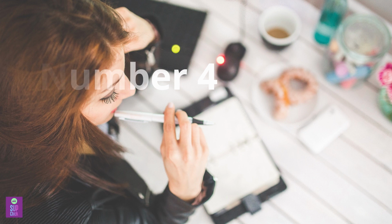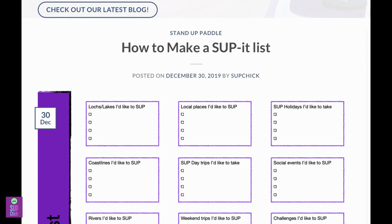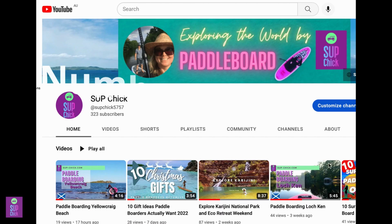Number 4. Make a SUP-it list. This is a list of all the places you'd like to paddle someday. Click the link up here for how to and visit sup-chick.com for a free downloadable customizable list.